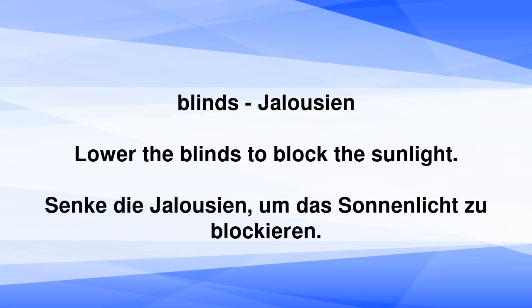Jalousien. Blinds. Senke die Jalousien, um das Sonnenlicht zu blockieren. Lower the blinds to block the sunlight.